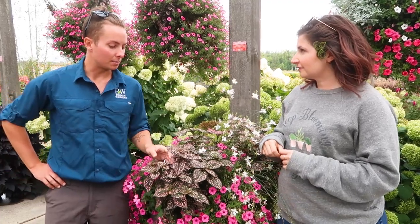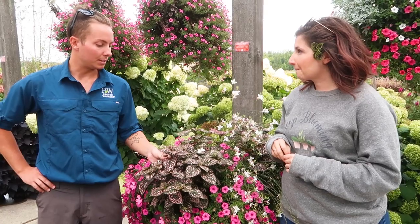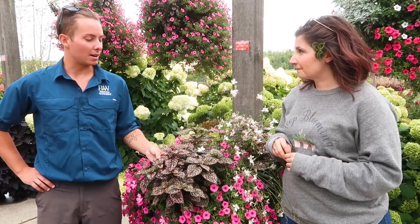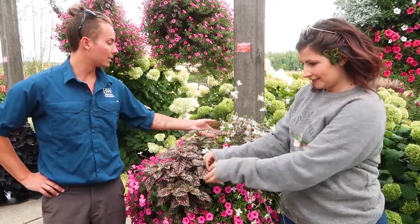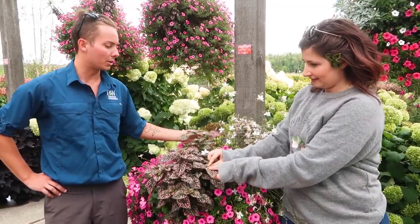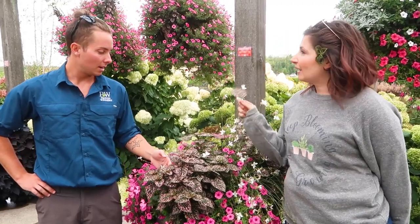So hypoestes are traditionally known as houseplants. But these ones were kind of bred for the landscape. So they're about twice the size that you'll normally find. And obviously they've got huge leaves, tons of color. Proven Winners has four different color varieties, if you're interested. Yeah, what are the four colors?